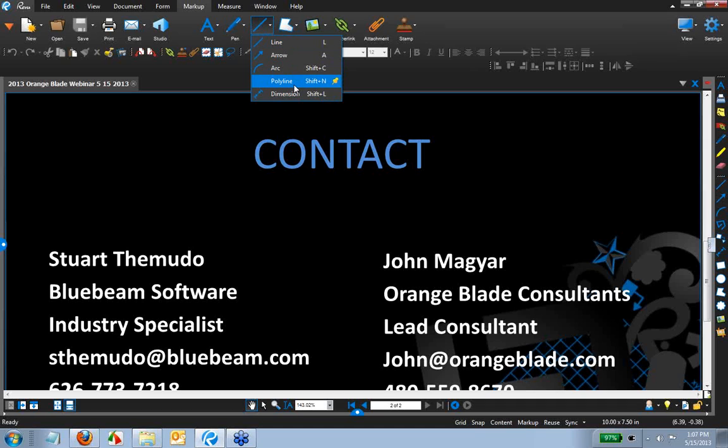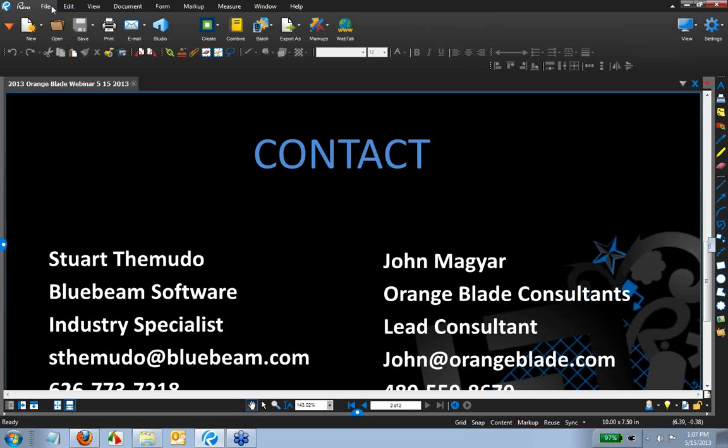So if you're an icon-minded person and you like the icons like the toolbars, the buttons, you can have that method. If you like the command bar, you can have that method as I just highlighted. Or we also have keyboard shortcuts. If you like having your left hand on the keyboard and right hand on the mouse, just like we do in AutoCAD for quick, efficient drafting, you can also use that same workflow in Bluebeam.